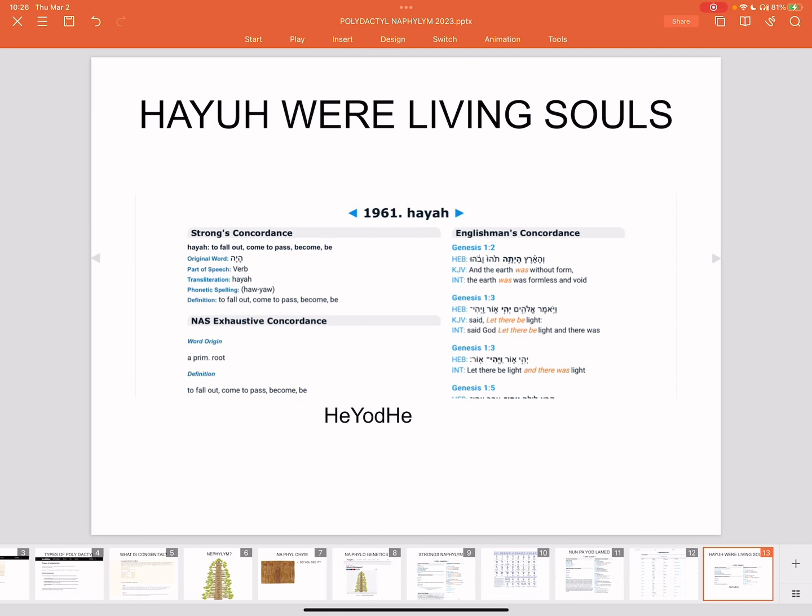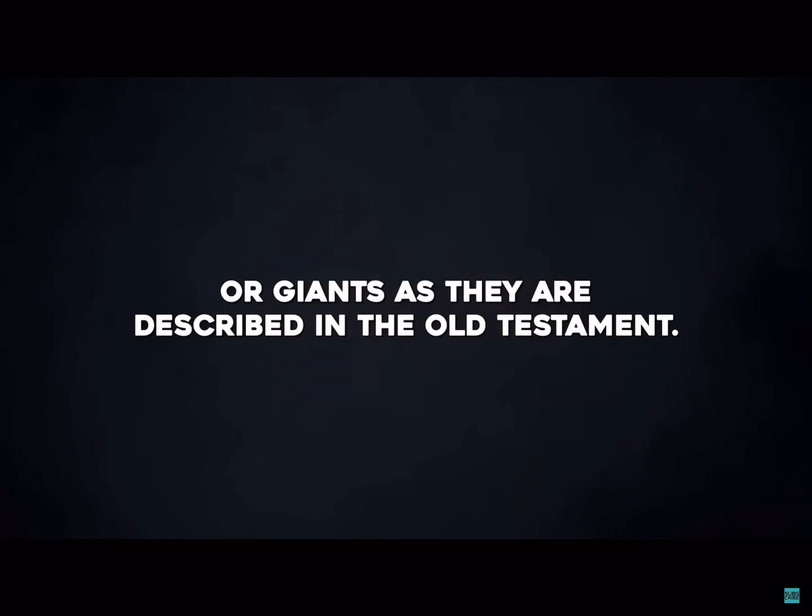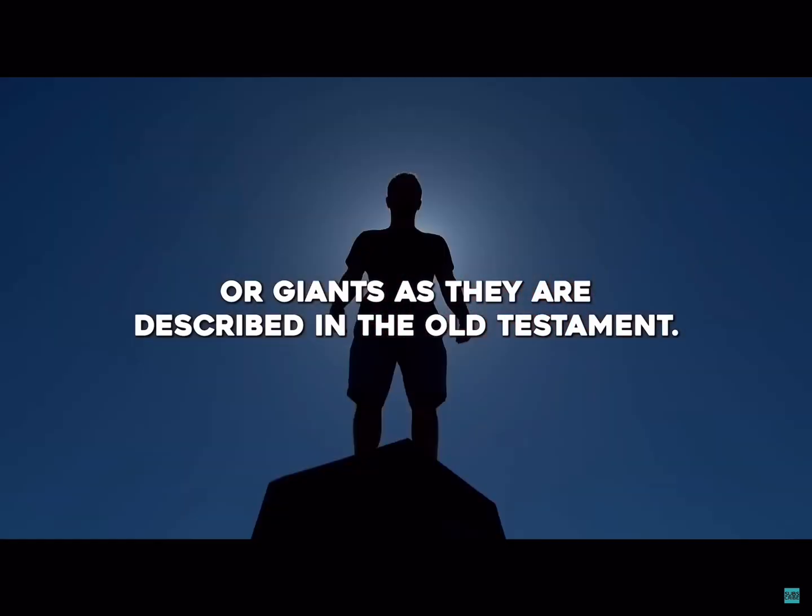Which means at that time there was probably a change in blood types, right? Blood types is something that we're gonna get into, family, because we got that universal plasma, right? Six finger beings, 12 finger beings, you know what I mean? The descendants of 12 finger beings. Giants, as they are described in the Old Testament.